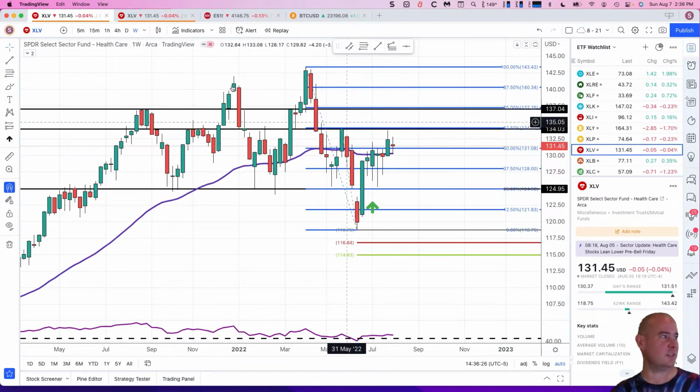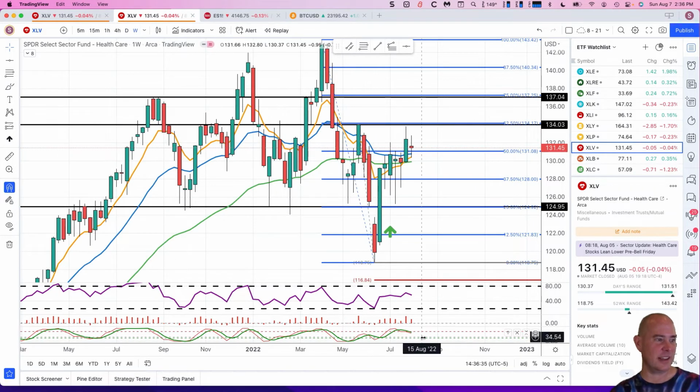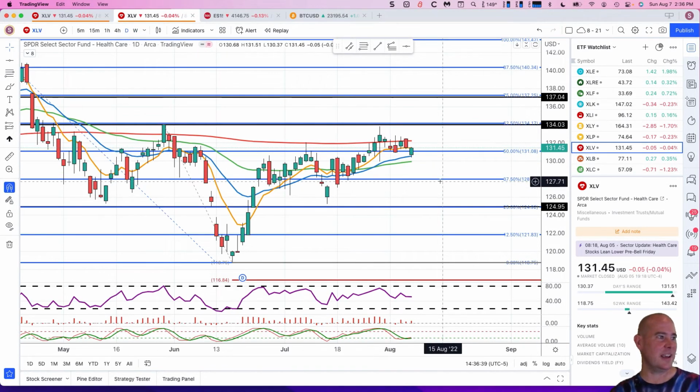XLV, still healthcare long-term buy. Short-term daily cycles at the bottom rotating up. Weekly cycles at the top and rotating down. So mixed messages in this. As long as we hold about 128, I'll watch for pullbacks and then a resumption of trend back up.